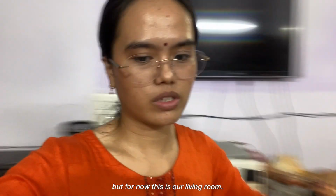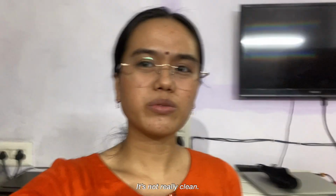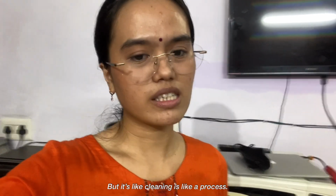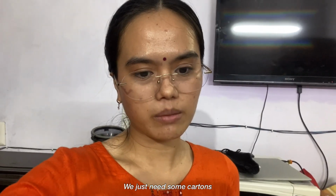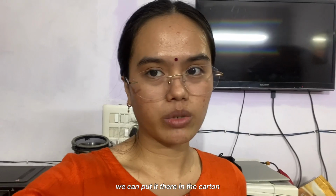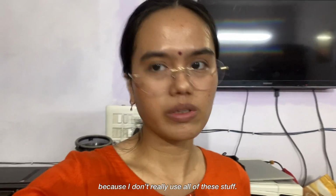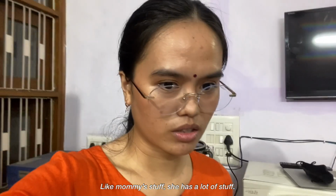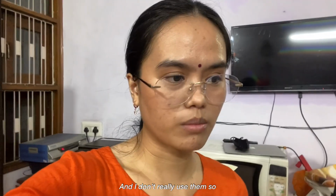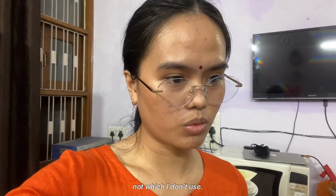But for now, this is our living room. It's not really clean, guys, but cleaning is like a process. We just need some cartons, so the things that I don't really need, we can put in the carton, and then we can put it somewhere, because I don't really use all of this stuff. Like mommy's stuff, but she has a lot of stuff and I don't really use them, so I only want to keep stuff which I use, not which I don't use.